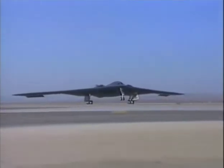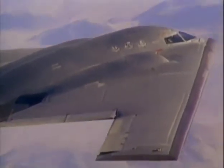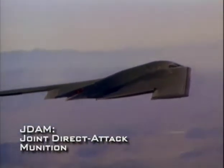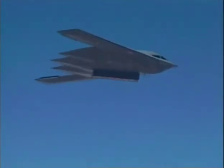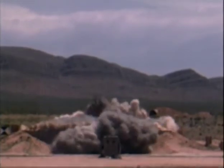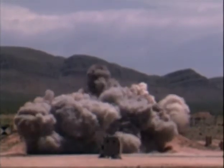B-2s flying from their home at Missouri's Whitman Air Force Base were used to deliver GPS-guided JDAM bombs. JDAM, or Joint Direct Attack Munition, is an upgrade kit fitted to older gravity bombs, giving them smart capability to steer themselves into pre-selected targets. This was the first use of these munitions in combat.